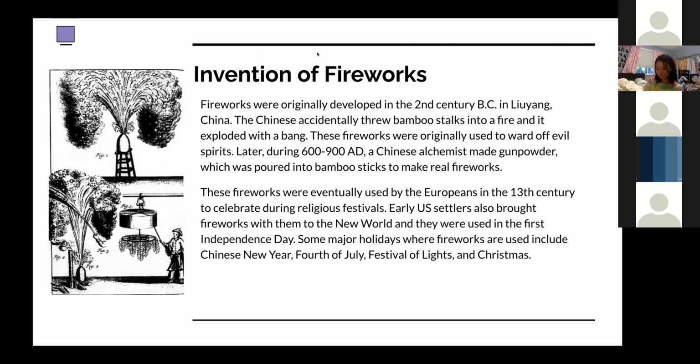And these fireworks were eventually used by the Europeans in the 13th century to celebrate religious festivals, such as Christianity or Buddhism or religions like those. And later, early US settlers also brought fireworks with them to the New World, which is the Americas, where we live now. And they were used in the first Independence Day, which is when the United States declared independence from Britain. And some major holidays that use fireworks today are Chinese New Year, the 4th of July, the Festival of Lights in India, and Christmas.